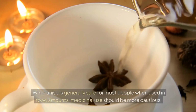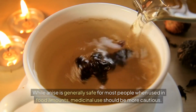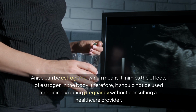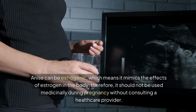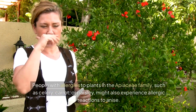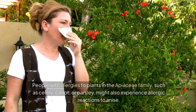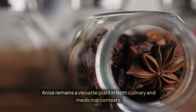Cautions: while anise is generally safe for most people when used in food amounts, medicinal use should be more cautious. Anise can be estrogenic, which means it mimics the effects of estrogen in the body. Therefore, it should not be used medicinally during pregnancy without consulting a healthcare provider. People with allergies to plants in the Apiaceae family, such as celery, carrot, or parsley, might also experience allergic reactions to anise.